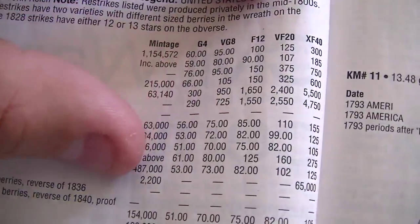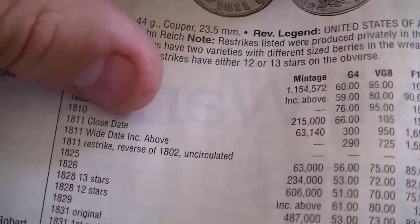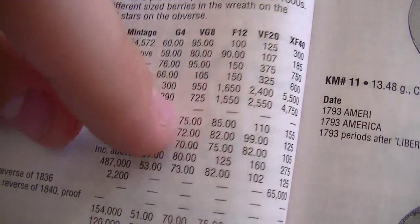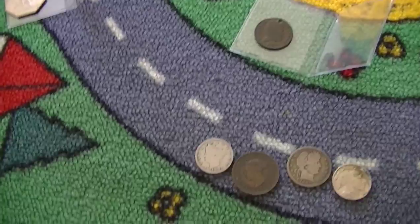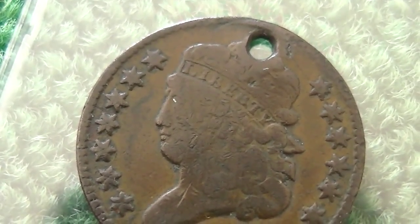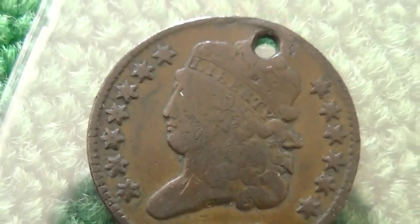But basically the key date, it's funny how these other ones are higher, especially this 1811 close date. It's actually a $300 coin in G4 compared to this 1825. But finding it in this condition, it's an $85 coin, VF's 110, 155, and there's a lot more prices if you go by gray sheet. But I'm not saying it's an $85 coin. I'm saying it's maybe about a $30, $35, maybe even a $45 coin with a hole in it. Might even be able to pull off more, maybe like 50 or 60. Yeah, something like that. Easily. Doesn't subtract too much of the value.